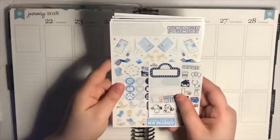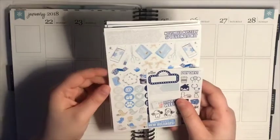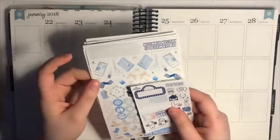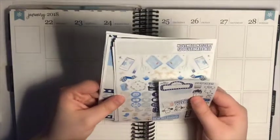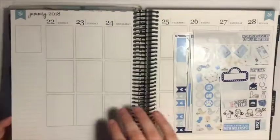When I first got this kit, I promise I'll show it to you guys in a second, I was a little bummed that I had nothing to use this for. You'll see it's a present-y kit, but I decided that I was just going to use it in January because these colors scream January.